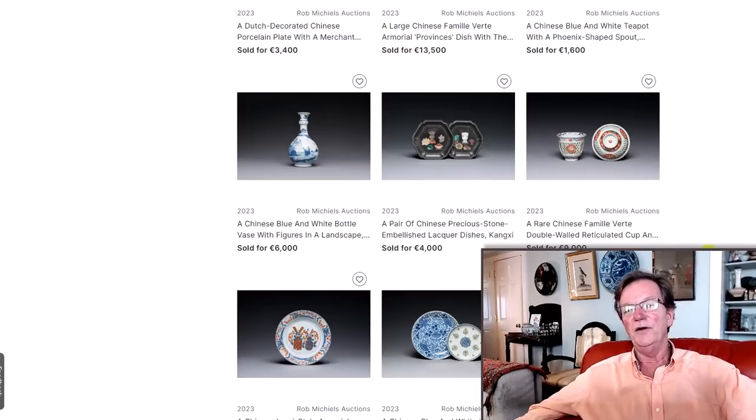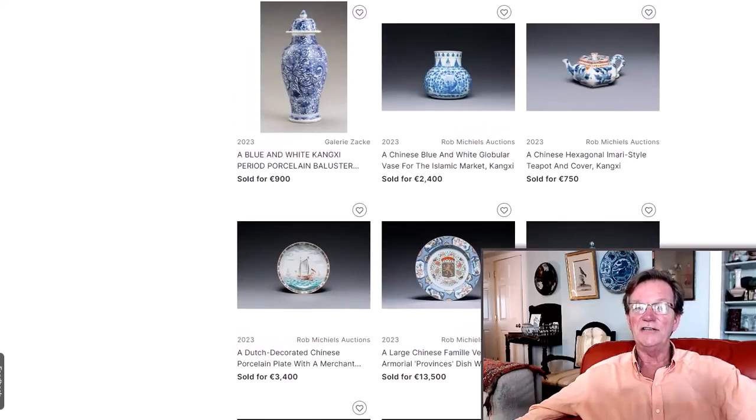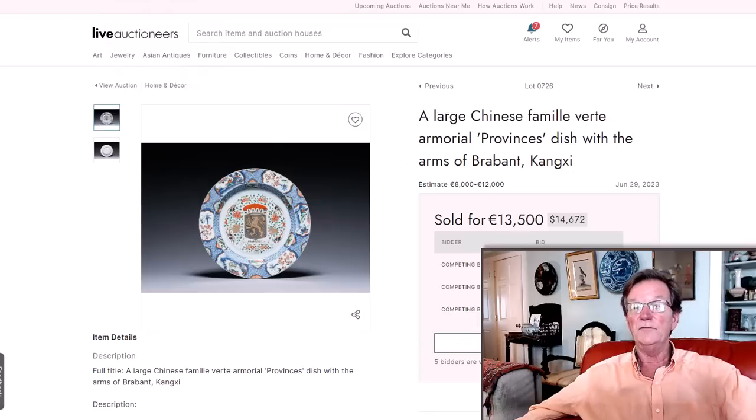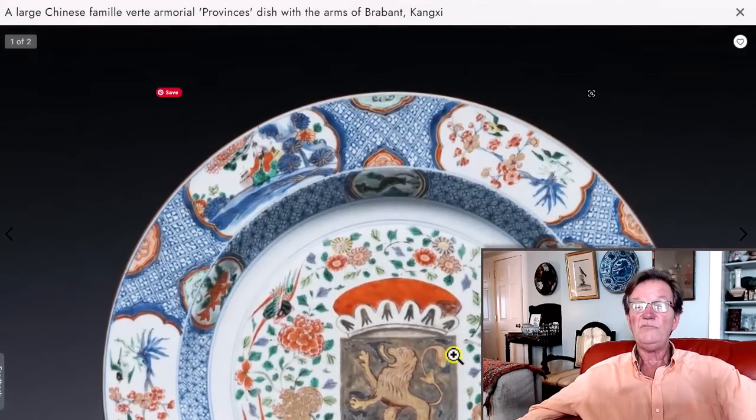Anyway, it's a place in the world that had a pivotal influence on the China trade. And as a result, there's an enormous amount of great material there. Some of the things did quite well. One of them was this very, very nice Armorial Provinces dish with the arms of Brabant on it. It's a well-known one. Many of you have seen it before. Ended up doing very well.